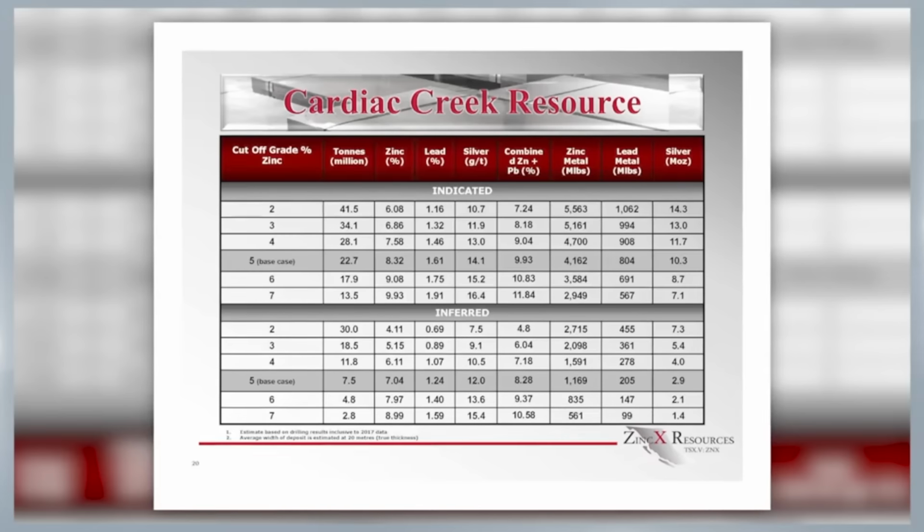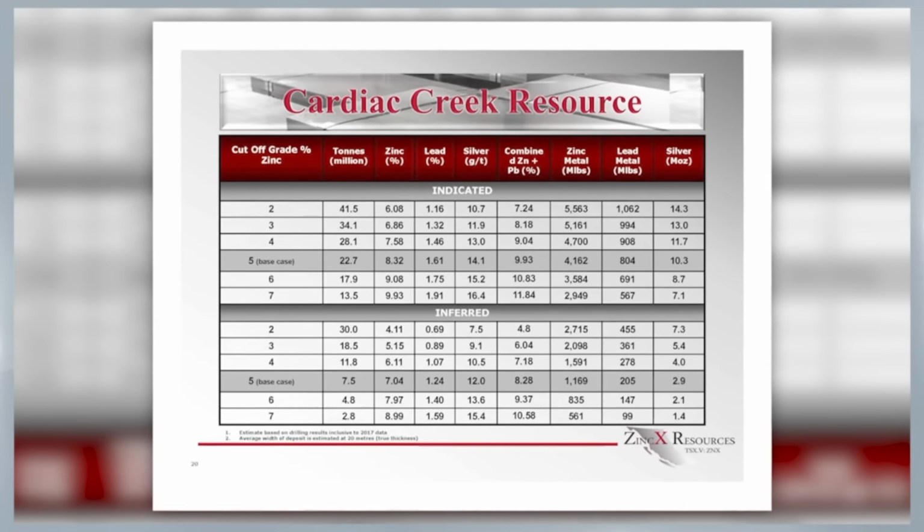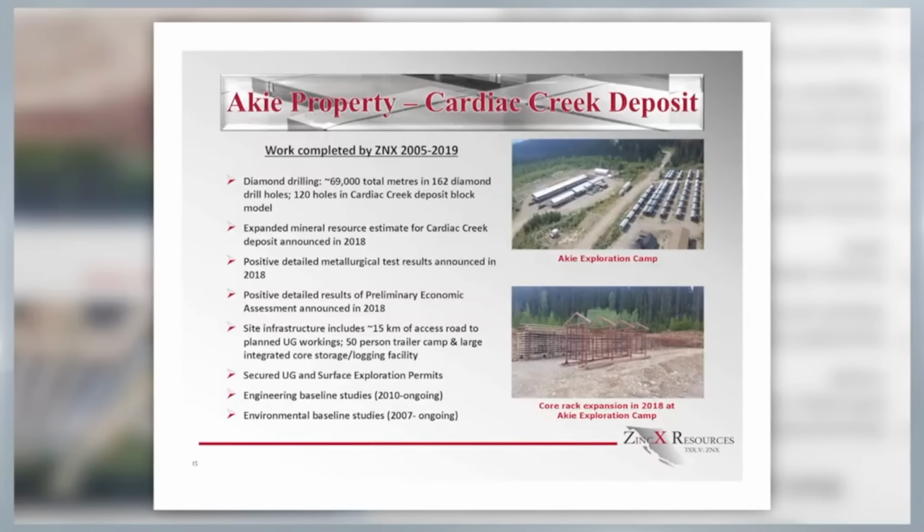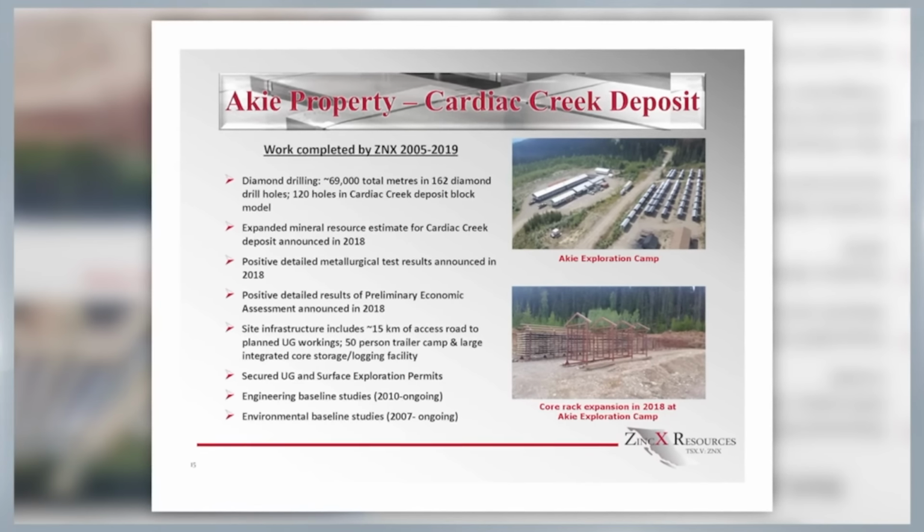We've put together a massive resource already. We've got 30 million tons of about 10% zinc lead. 75% of that resource is in the indicated category, so high confidence, and the other 25% is in the inferred category. So we are an advanced exploration stage company. At the present time, we have two primary assets. One is the Akie project, which is our flagship deposit. That's where we spent a majority of our effort and time and funding, and that's where we have the main deposit.